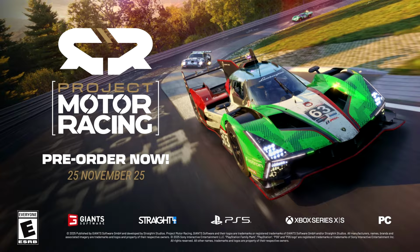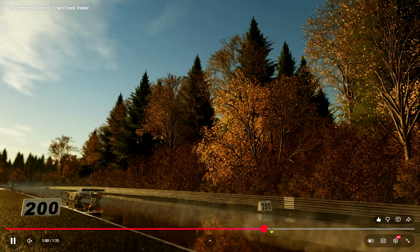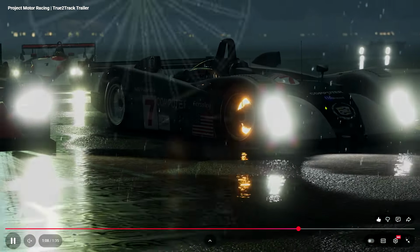We got that car, but we also got obviously the, what is it, the GTLM? Yeah, GTLM class, which is what this Cadillac's part of, which is the first time I've ever seen this Cadillac. This thing's cool, I like it.